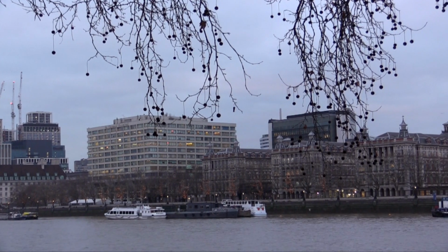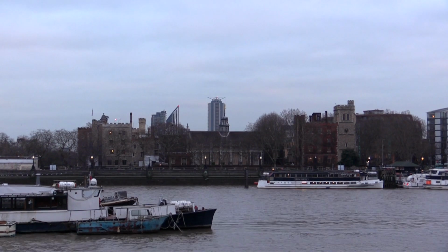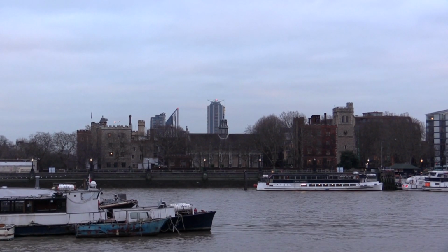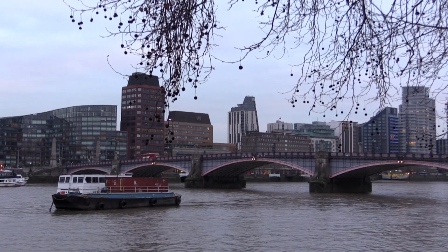But over there is St Thomas's Hospital and the Lambeth Palace, the London seat of the Archbishop of Canterbury. You would know all this if you watched my film about this area, Vauxhall and all that sort of stuff.